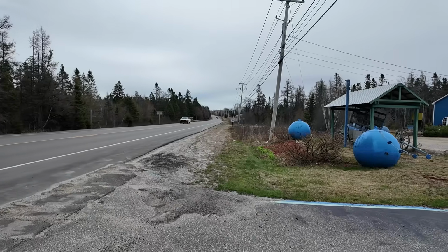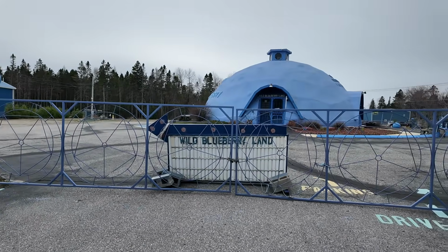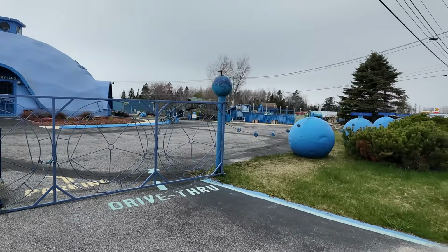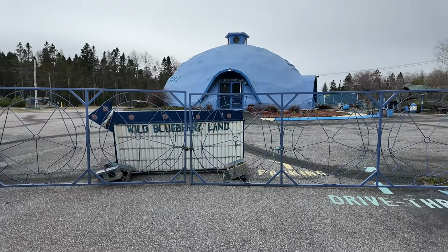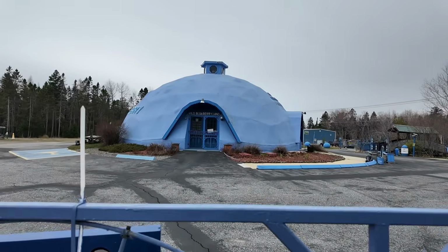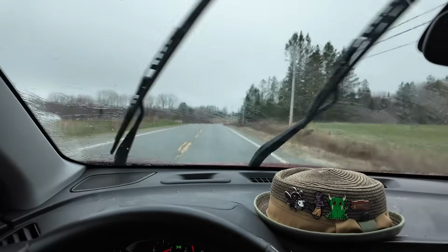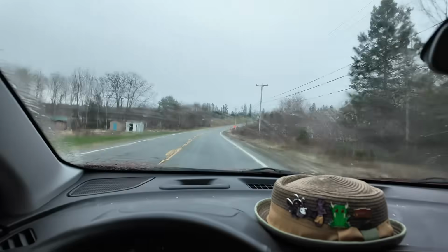Now, Maine is known for its blueberries, and here is Wild Blueberry Land. Unfortunately, it's closed. Can't get any blueberries today, because I guess it is not blueberry season. But you can see the shop here, Wild Blueberry Land, actually shaped like a giant blueberry. Getting a little bit of rain pouring down here on US 1.